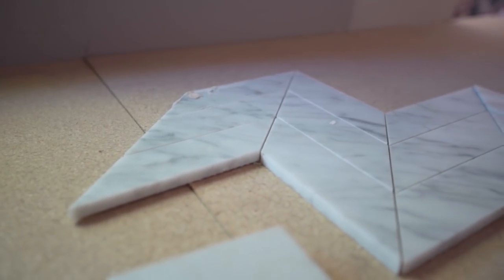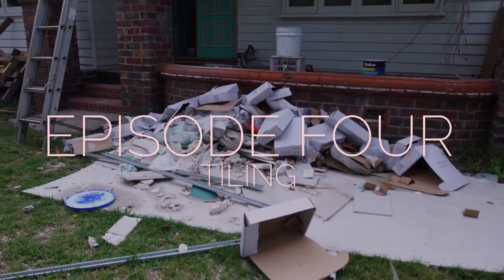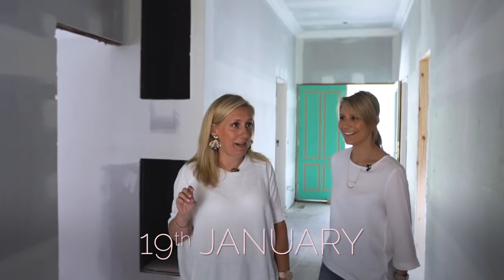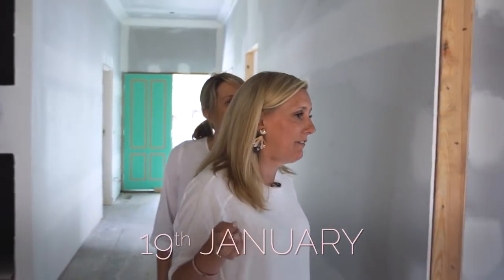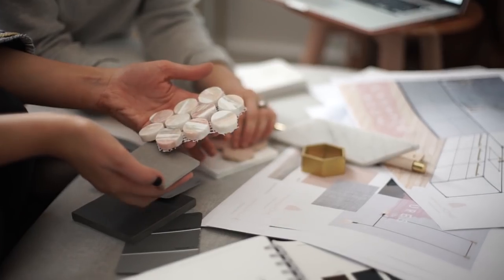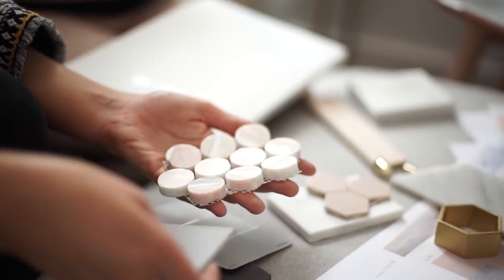One area that I am so excited about, and I mean I'm staying awake at night over, are the tiles for this house. Come into the laundry. I never thought I'd ever like a laundry. Oh, hon. I got a little bit carried away. I know. Surprise, surprise. Look at these penny rounds.